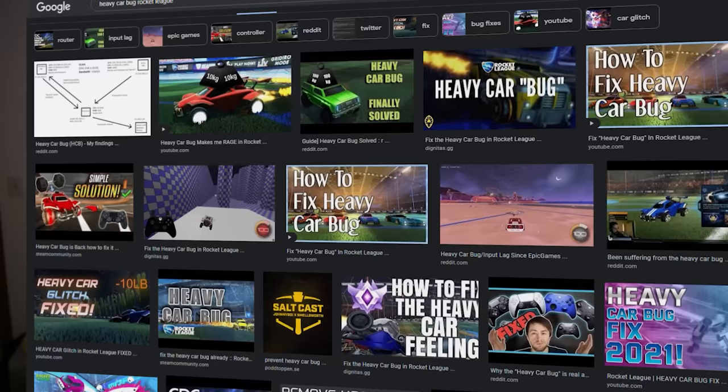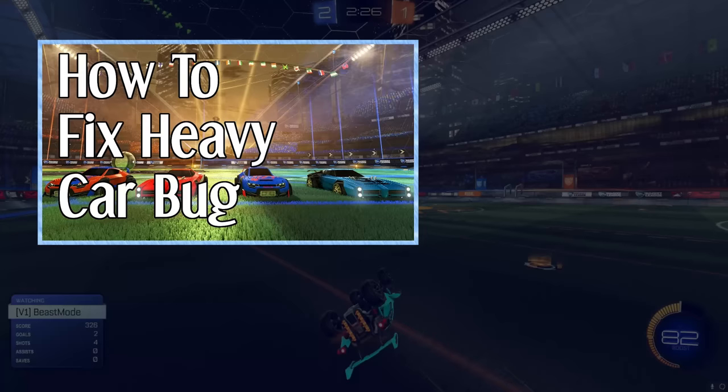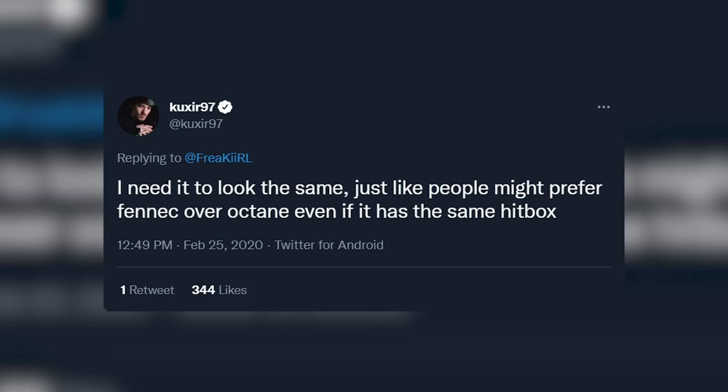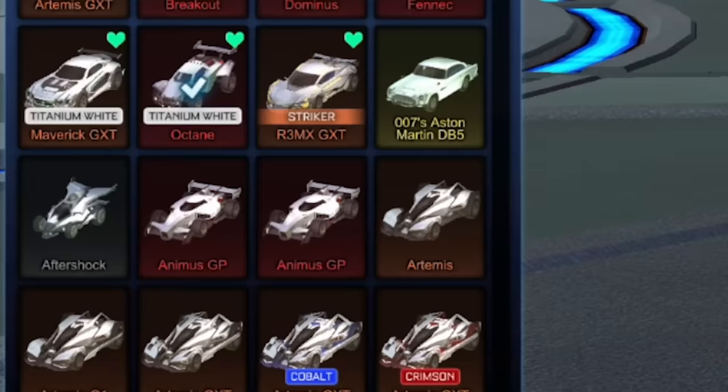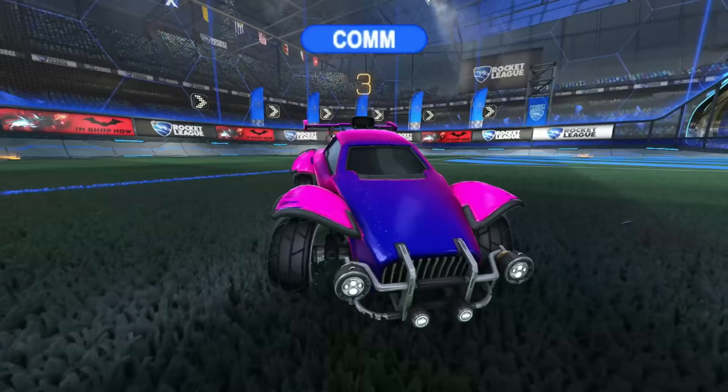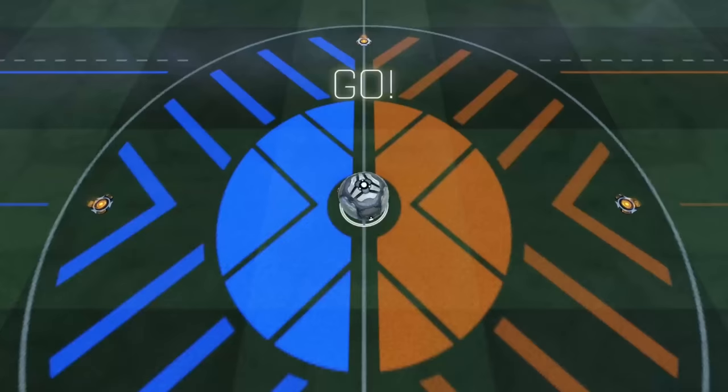You see, the heavy car bug has been a very interesting topic over the course of professional Rocket League, and it's taken form in many various ways. So much so that a player who uses very minimal social media actually took to Twitter in order to get the developers to revert a change that was made because he knew the car felt different. I guess what I'm trying to get at is, even though the developers continue to say, hey, these are all the same, the colors and what you use for your loadout and what your car looks like doesn't have an effect, the players continue to argue the opposite.